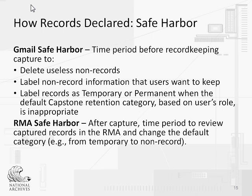So a little bit about safe harbor. One thing we learned during our proof of concept was, as I mentioned, people didn't want useless non-records captured and preserved in the records management application. So we gave a certain period of time before capture. So we've programmed our records management application and our crawler to look at the create and receive date of email messages and don't capture anything until they're 90 days old.